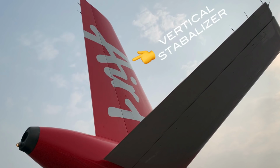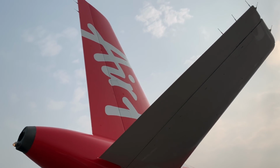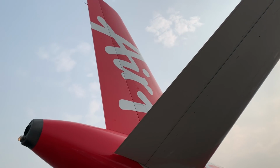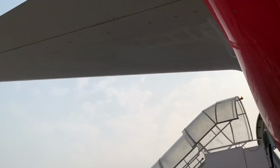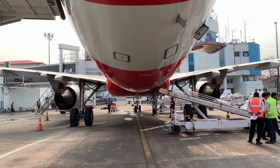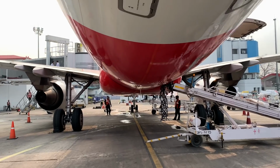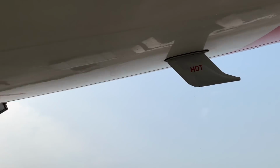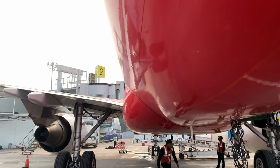So that is your vertical stabilizer, and behind that is the rudder. The rudder is used to control the aircraft in yaw. So basically whenever you want to yaw the aircraft left or right, we use the rudder. So this is basically a nice view of the rear of the aircraft. That's the aircraft again. The left hand side of the aircraft is absolutely identical to the right hand side.